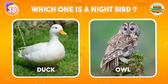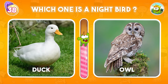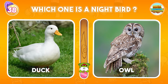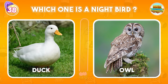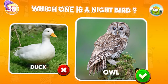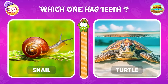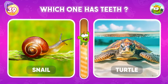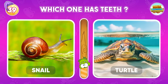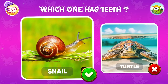Do you know which one's a night bird? Yes, it's owl. They can see clearly at night. Which animal has teeth? Surprise! Snail has teeth.